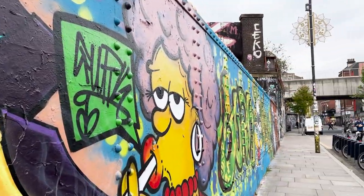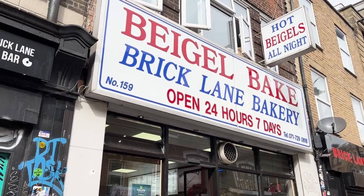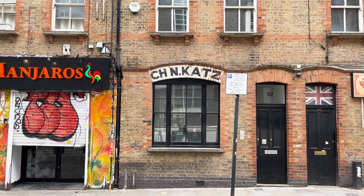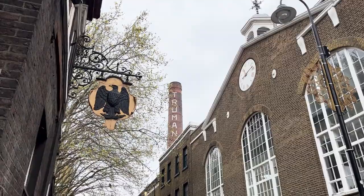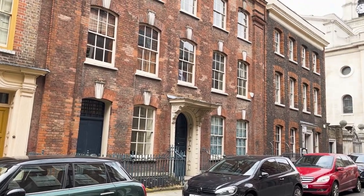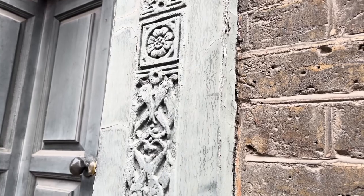I just love how colourful Brick Lane is. There's just graffiti and artwork everywhere, as well as lovely bits of history scattered everywhere. I love walking down this street along Whitechapel, as all of the buildings are really old.